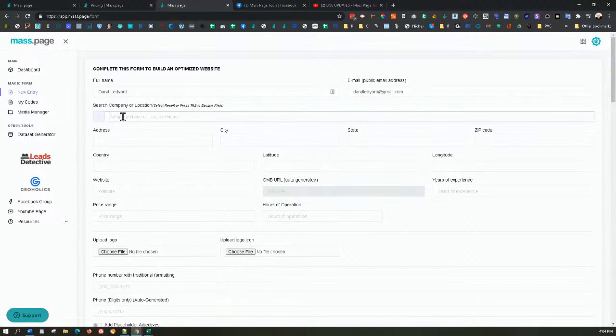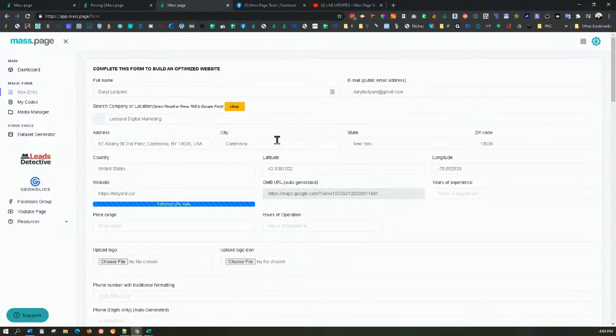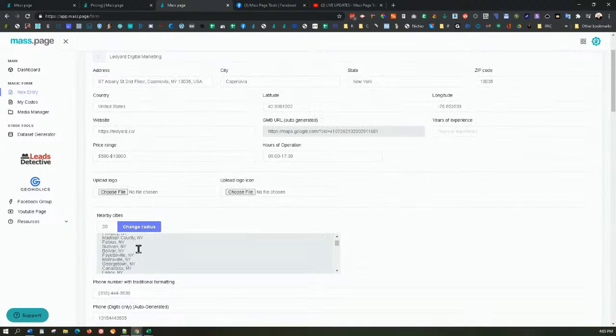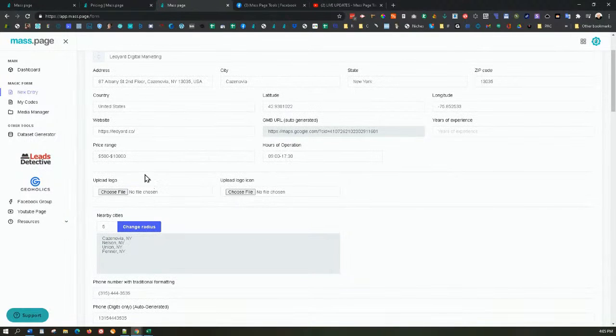So first off, what I want to show you is if you go to the GMB section and you go to your company and location, I'm going to just do Ledger Digital again, just because it'll be easy. If I click on this, you now have a clear button, okay? That'll clear out this whole GMB section and your locations. Okay, so we also are allowing you to select how far the nearby cities are that you want. So if you have a very localized business, you could set this for like say 5 miles, and it'll just give the towns and cities within a 5-mile radius.